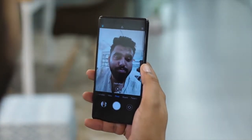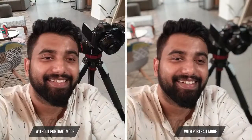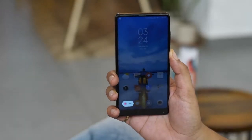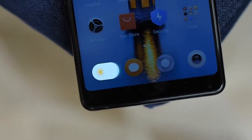The MIUI 10 build we have does not have the AI portrait mode for the rear camera, but surprisingly it's present in the front camera, and in my brief usage, it seems to work fine. Lastly, on the AI front is Xiaomi's new voice assistant, which right now only speaks Chinese, and chances are it will only be available in China. Well, I don't speak Chinese, so I have no idea if it's good. But hey, I like the voice here.